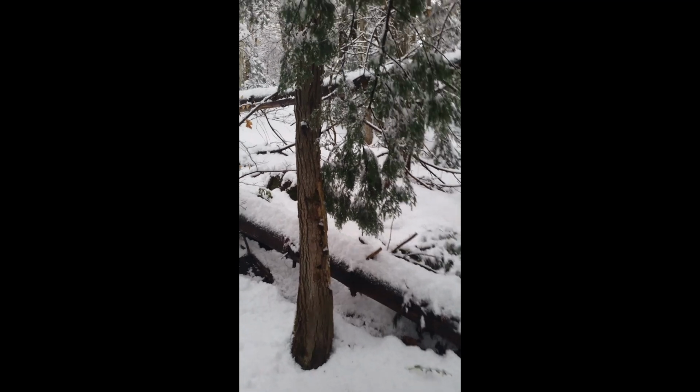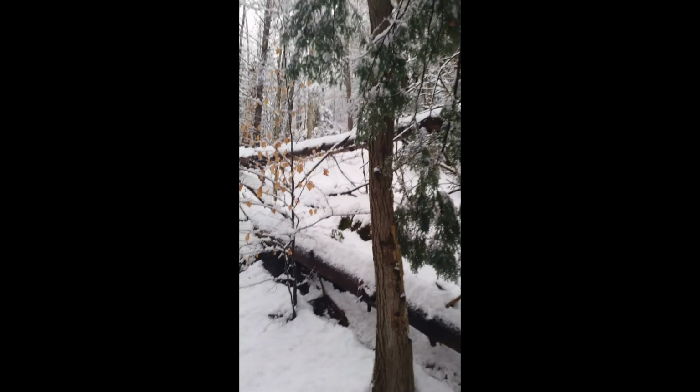Yep, find it amazing that the wildlife is so close. It's great. Lots of acreage back that direction.